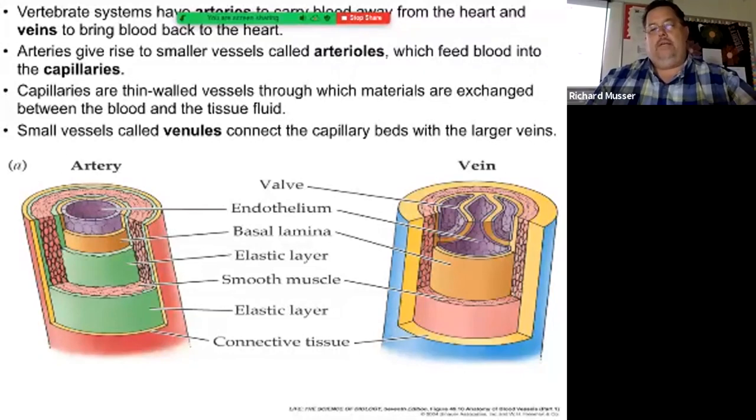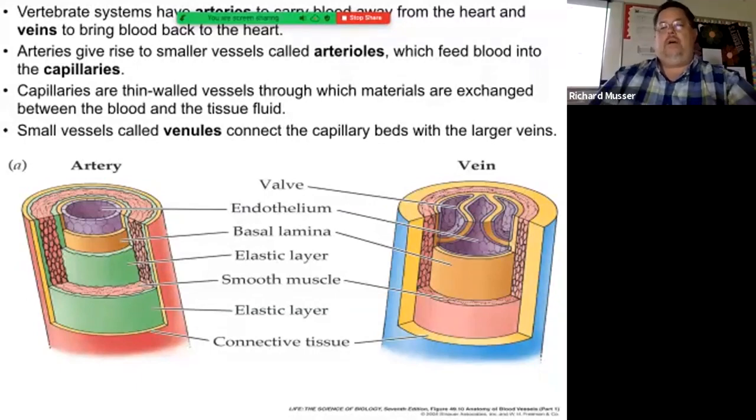Now, the veins tend to be bigger and hollower. You'll see that there's a lot less elastic material. You'll still have smooth muscles, and you have these valves that help to keep blood moving in one direction. But again, it's going to require some skeletal muscles to help keep that blood moving.